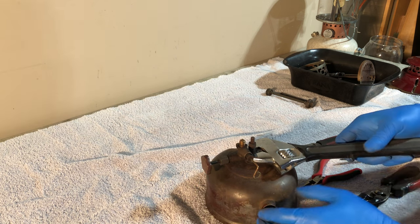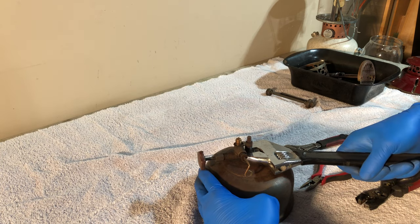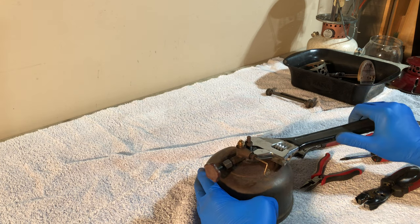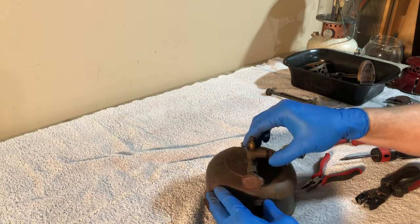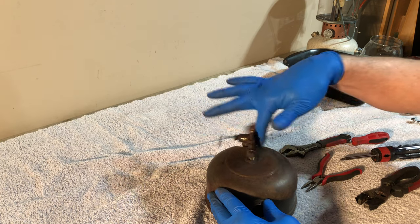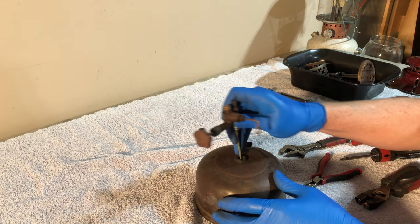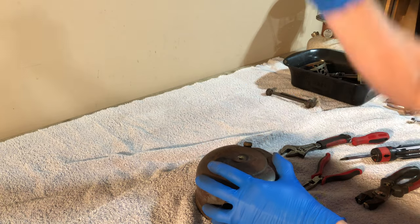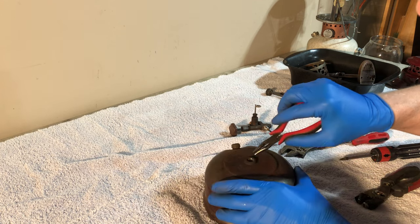And I may have to turn this on its side. I can feel it. There we go. And it's free. Okay, that was not as bad as I was expecting. And this will hang up, as AGM pickup tubes have a screen on the bottom of them, so you just have to pull it out. Oh, and the screen. That's the first time I've had that happen.